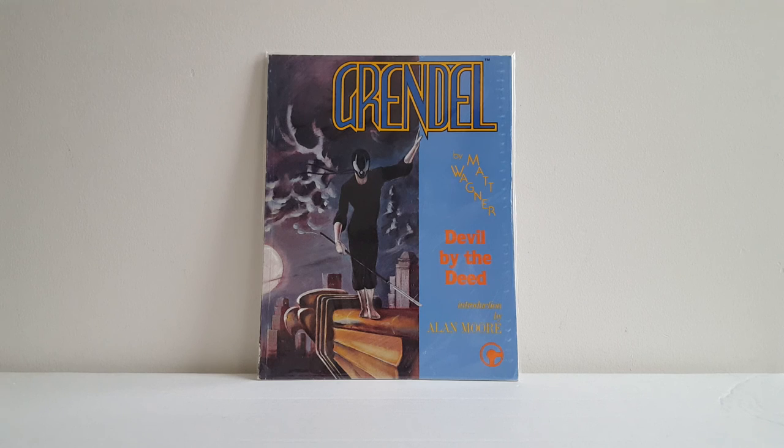So, very happy with my pickups. I went a little overboard, but when I saw deals like that, I wasn't leaving these books sitting there.